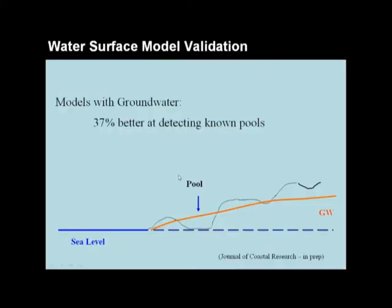And I've been able to use that to test and see if we add groundwater into our sea level models, are we able to detect known pools, current pools better? And yes, just as expected, we're much better at detecting current pools now if we include this groundwater model. So what does that mean for projecting sea level rise into the future? Well, we can add in groundwater into the models and do a much better job of predicting sea level rise effects on pools into the future.